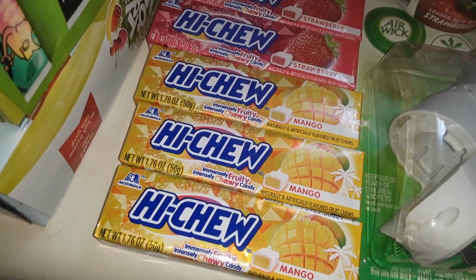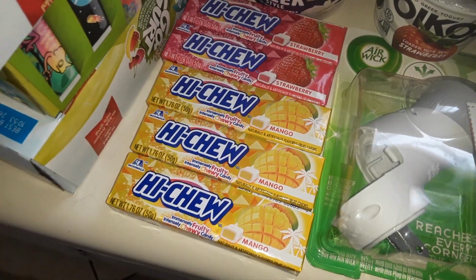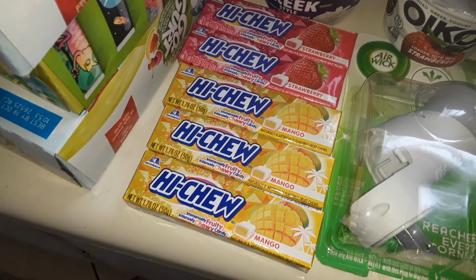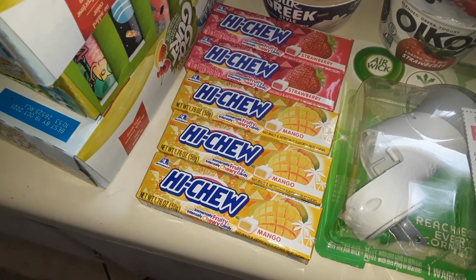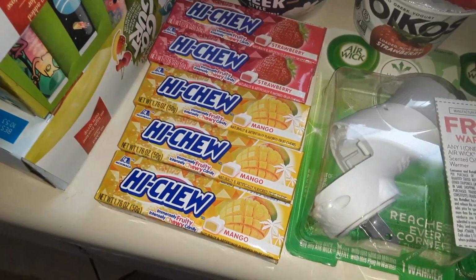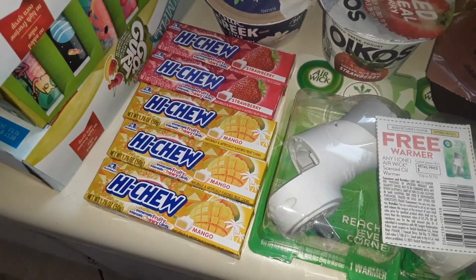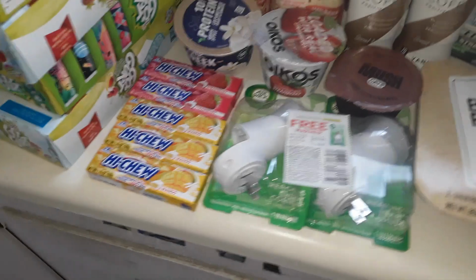Let's keep going. Hi-Chew bars. These are on sale for 89 cents. With tax, they come to 96 cents. And there's a $1 off one from the 8/1 Smart Source, making them a 4-cent moneymaker. I'd show you that coupon, but I used all my coupons on those. I only got $5 for that date.